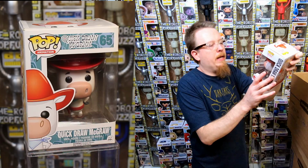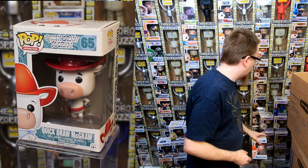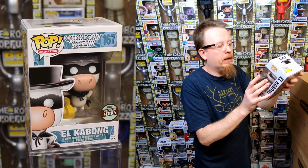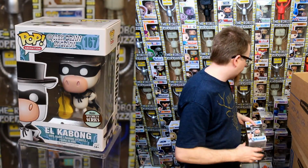Okay, and then we have a Quick Draw McGraw. This one I believe I have as well, so it'll be for sale. Okay, and then the rest of these pops I believe came from, oh no, there's one more from Edward, and it's the El KABONG Specialty Series. I believe I have this one as well, so that one will be for sale.